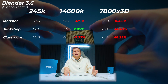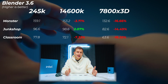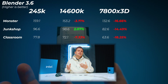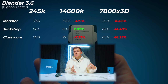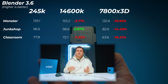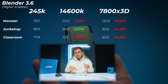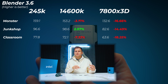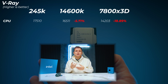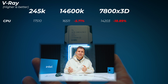The 14600K is about 3.7% slower in the Monster scene, 2% faster in the Junk Shop scene, and about 7.3% slower in the Classroom scene. So we can see that the 245K has actually improved its 3D performance and lowered the wattage, which is really good news. The Ryzen is about 14 to 18% slower in these rendering scenes. So Intel seems to have a very strong hand in 3D rendering, and it's the same story here in V-Ray. The 14600K is about 5.7% slower, and the 7800X3D is about 19% slower.